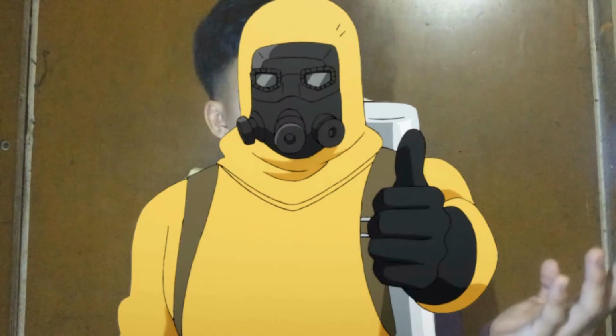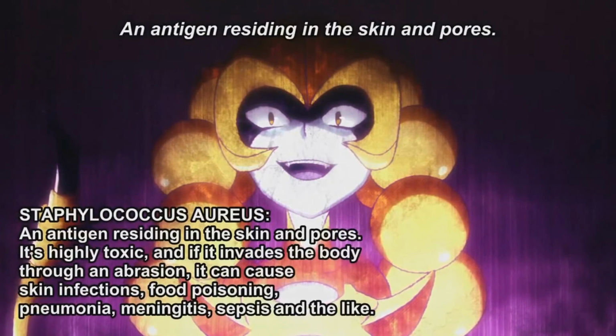So in episode 3, the type of immune defense is adaptive defense because B cells and T cells are present. Episode 10. So the characters involved in episode 10 are white blood cells, monocytes, and macrophage. And the threat in this episode was a staphylococcus, an antigen residing in the skin and pores.